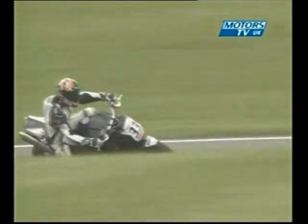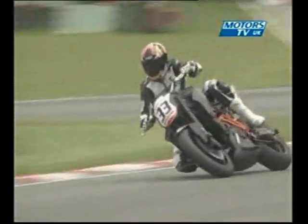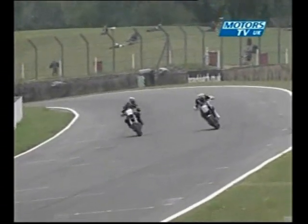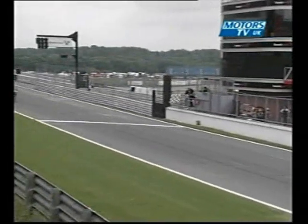In second place overall, Sam Reed, chasing home Andy Denyer. Yeah, comfortable ride from Andy Denyer. Got away from the pack early on. Smooth, calm and collected. And the run into the checkered flag. Fantastic victory there for Andy Denyer.